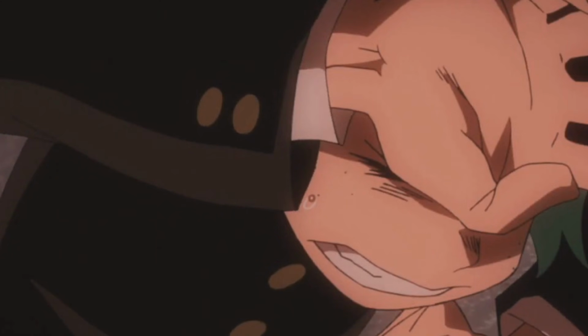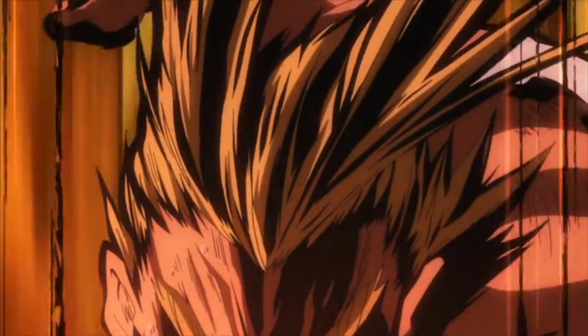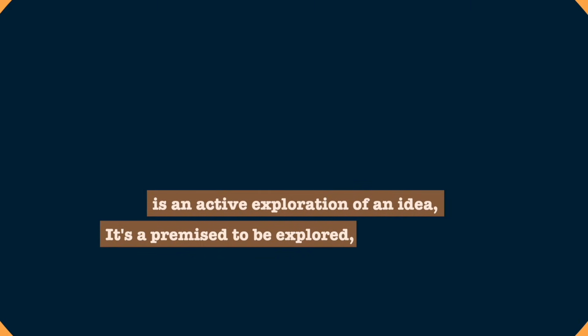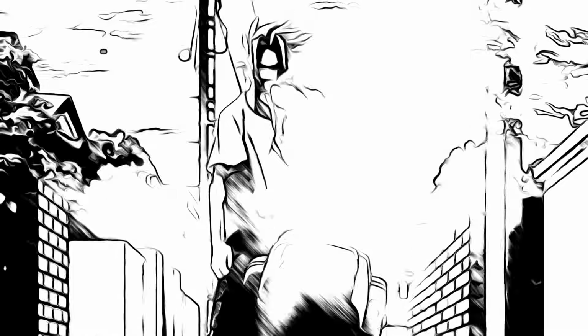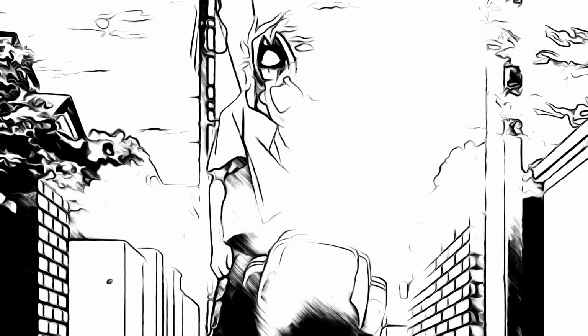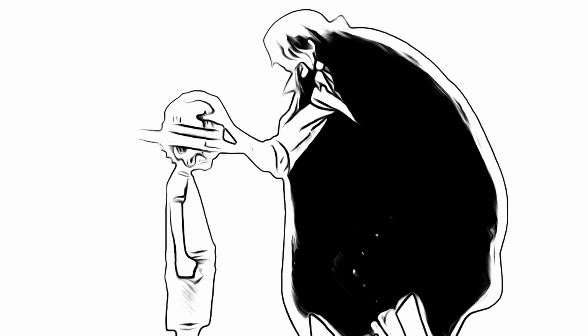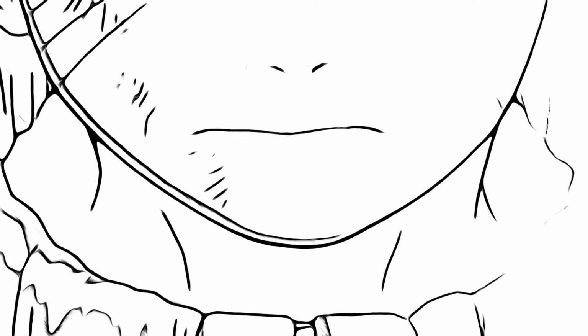And with this, we can acknowledge a common misconception about theme, that being that you don't need a finite answer to the thematic question. Going back to the quote we mentioned before, we can see that theme is just an active exploration of an idea and a premise to be explored. It doesn't need to have a concrete answer. And this is why I love stories, as other readers can find their own answers in the narrative of what the story is trying to convey. Anyway, that's kind of my readings of these first chapters, and to be honest with you, my point here is that your ending doesn't have to be so black and white as you're led to believe.